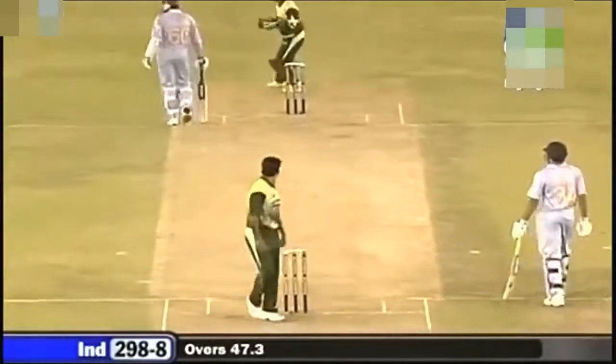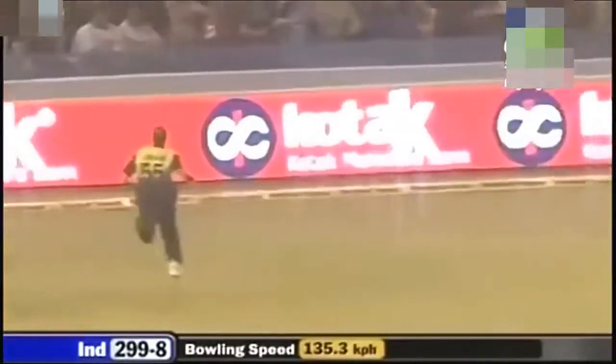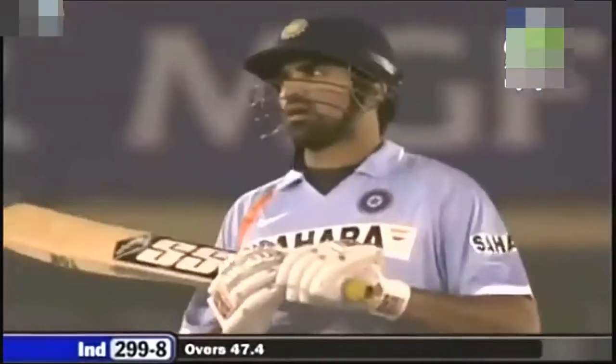Let me tell you one thing, Siva. Good yorker, but nicely played. He's also got the gap. Umar Gul will do the fielding. Harbhajan Singh is getting important runs. Another two. He's very calm now. Was in the air, but the placement good. 300 comes up with the boundary.